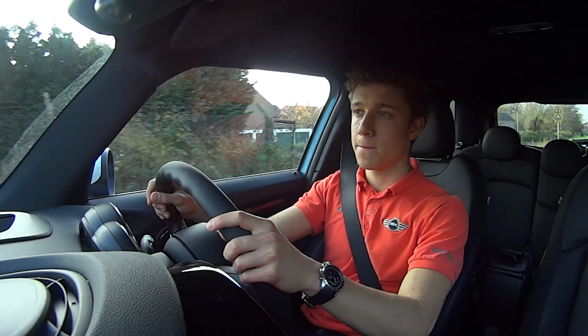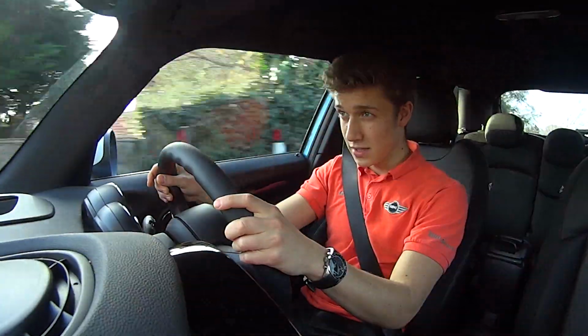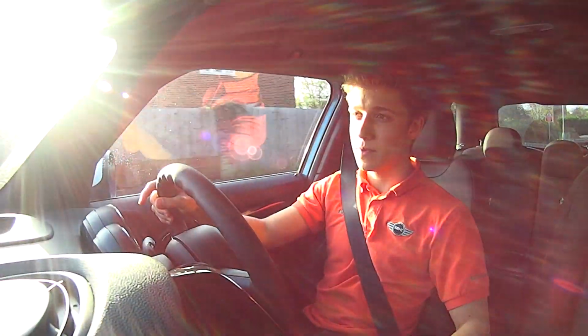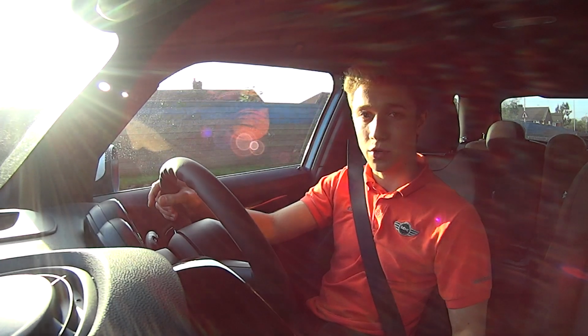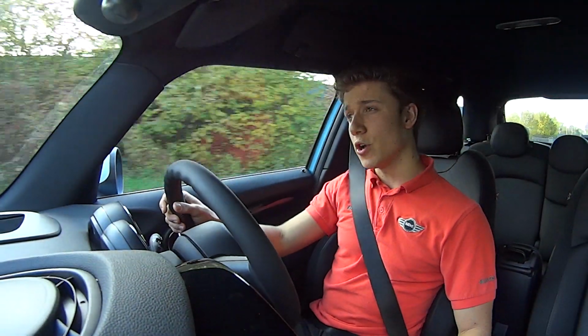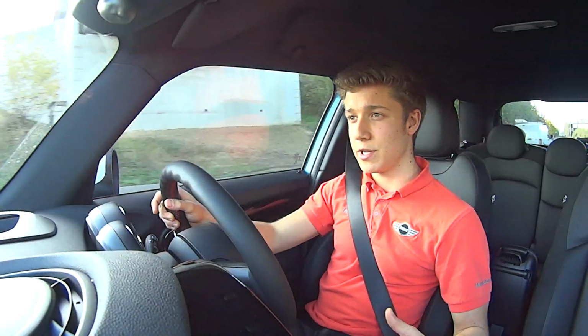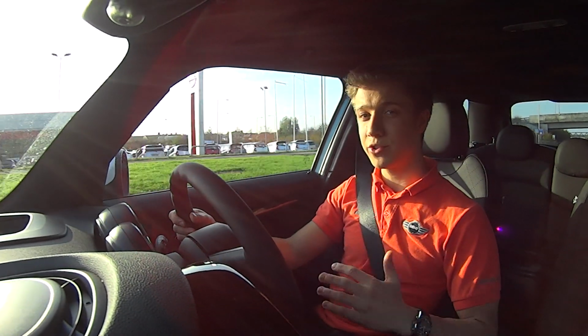And if you're wondering about the 5-door, about how much bigger it is than the 3-door. In the back you have 5 centimetres more legroom. The car itself is 16.1 centimetres longer, and the boot's 278 litres, so it's a third bigger than the 3-door hatch, and the car's about 60 kilograms heavier, so it's not a massive difference. Drives just like the 3-door.